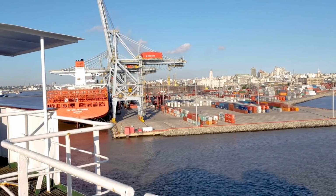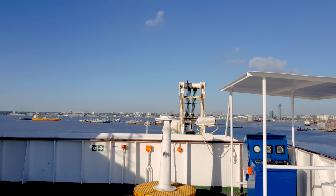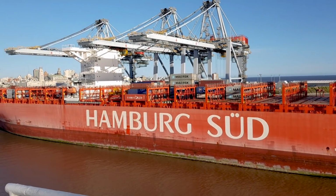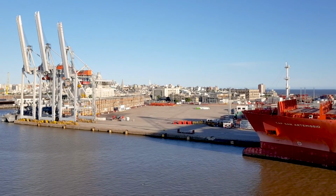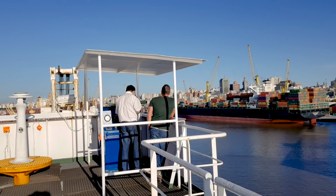Finally, after a long 32 days at sea, we reach our destination port, Montevideo. The sense of delight is huge, and we enjoy the drive to the last port of our journey.